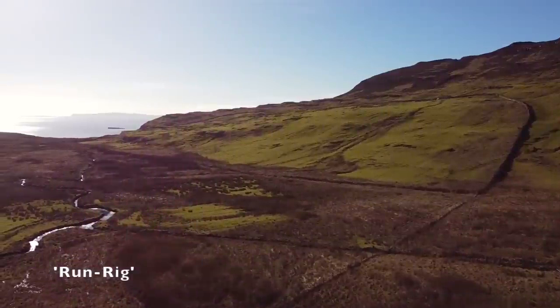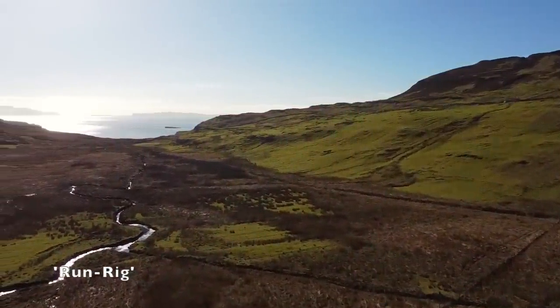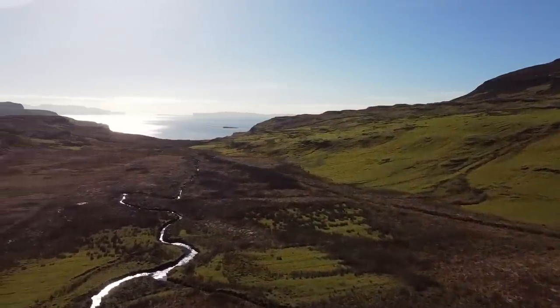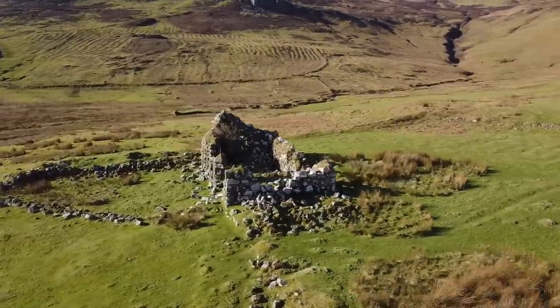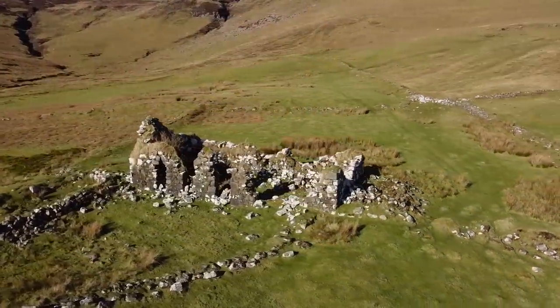This was a run-rig township, meaning the land for cultivation was divided into strips and shared out between the inhabitants. The strips, or rigs, were periodically reassigned, so no one family had continuous use of the best land.